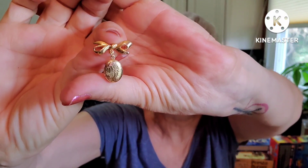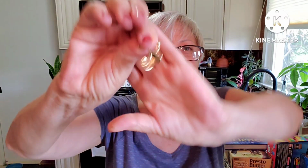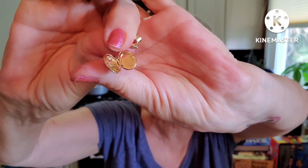Oh no, it's just a flower. But there's that little teeny weeny little locket. And let's see, yep, it does open up. Well, that'd be a tiny little picture inside of there, wouldn't it? So we have that one.